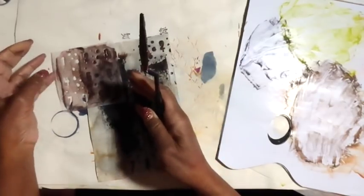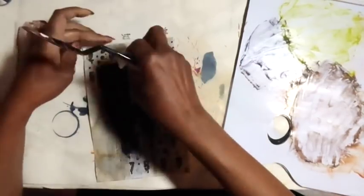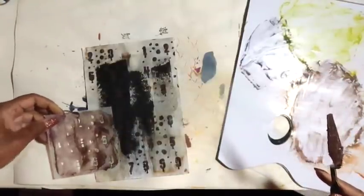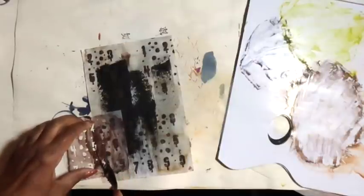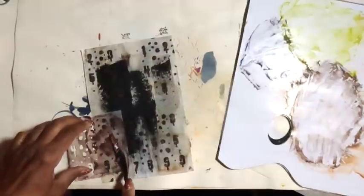Wipe that off. Lift this up. I had a little bit of over painting here, so just wipe it off. Okay. So might as well finish this up. That way I have a whole piece with things on it that I can use. Okay, perfect. Alrighty, so I'll put that in water. This will go in water.